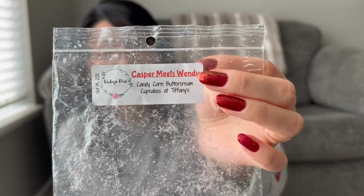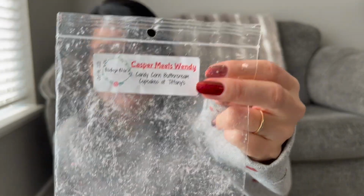This one is Casper meets Wendy, Candy Corn, Buttercream, and Cupcakes at Tiffany's. This was mainly Cupcakes at Tiffany's strong, which I love. I love Cupcakes at Tiffany's. And I assumed it would lean Cupcakes at Tiffany's heavy, just because to me, Candy Corn and Buttercream aren't super strong notes. I don't know if I said this, medium throw. I definitely enjoyed it.